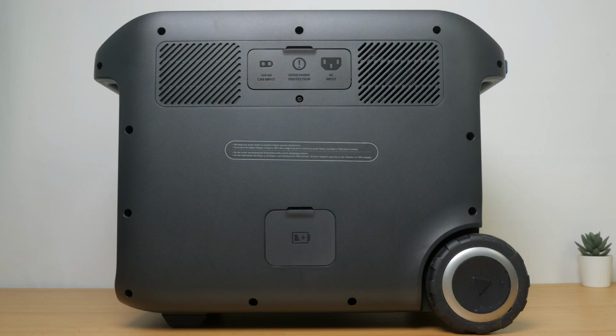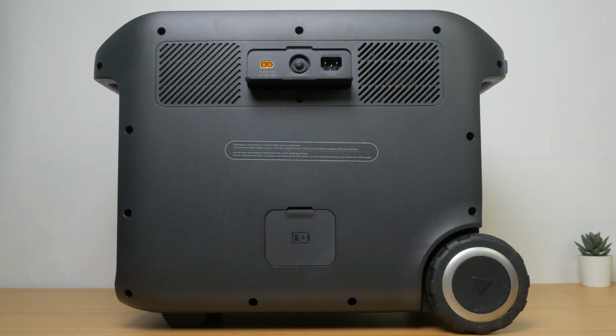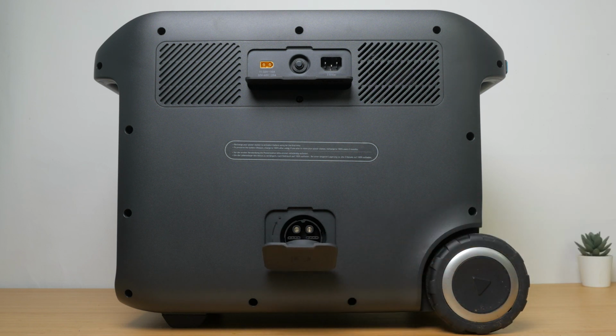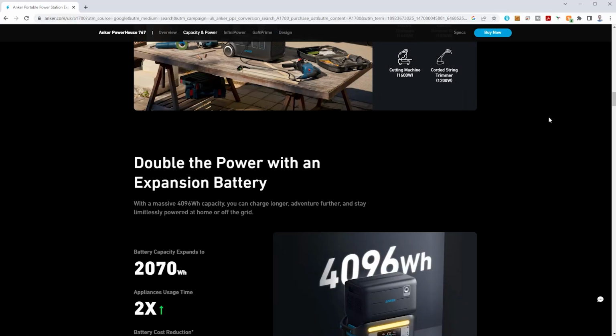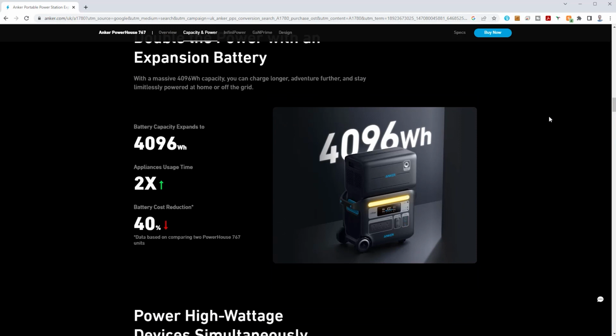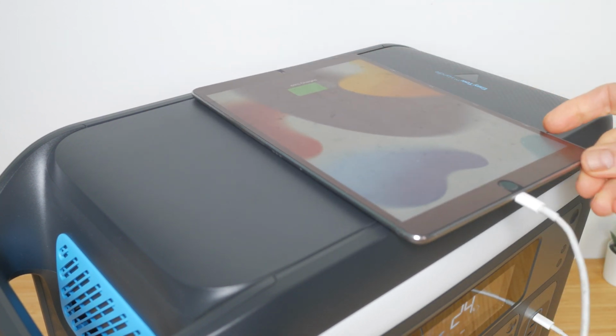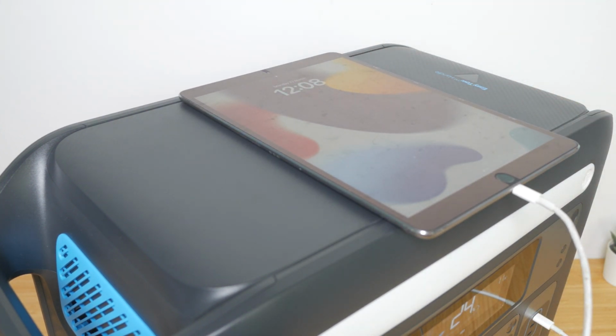Around the back there's a combined solar and car XT60 input, the mains charging port and the overload protection switch. There's also a proprietary socket to connect to the optional 2048 watt hour expansion battery. This battery is still quite expensive, you can see the current price down below, but it will double the capacity of the power station. The top of the unit is flat for the expansion battery, but is also handy to place your tech while it's charging. Unfortunately there's no wireless charging pads.